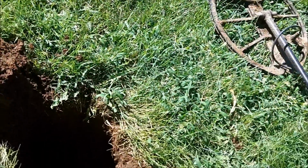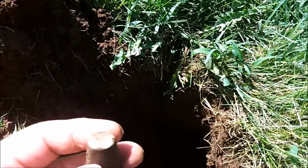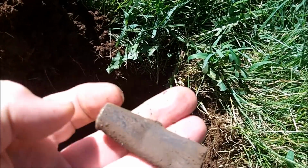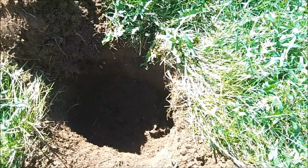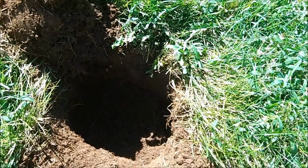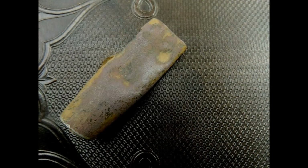Another really deep signal. This one was giving me a 10, sometimes an 11. And I pulled it out. It's going to be another lipstick tube. But I tell you what, that thing was 11 inches deep. It was just way down there. And really great job. It was just a super solid signal. Anyone would have dug it. So just another great job with that big coil.